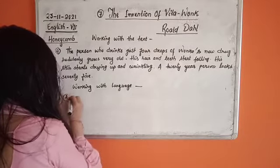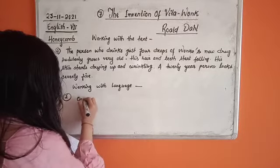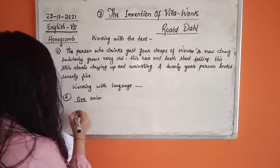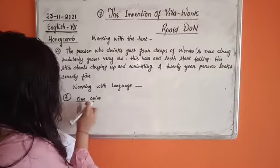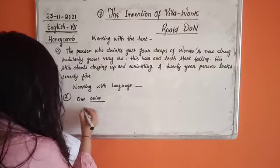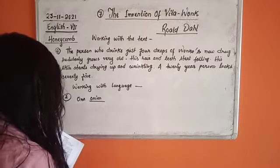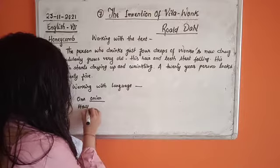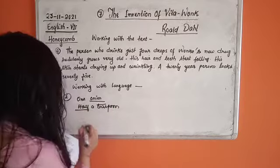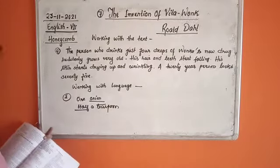Number two. One onion. One cup dal is already written. Two thin green chilies. Dash a teaspoon red chili powder. Half a teaspoon. Okay, half a teaspoon. So you have to write half. Then 8 small bunches of palak. Palak is your spinach. Okay, children, spinach is your palak.